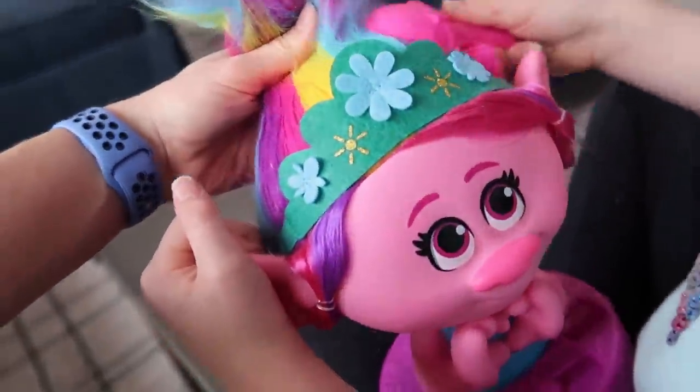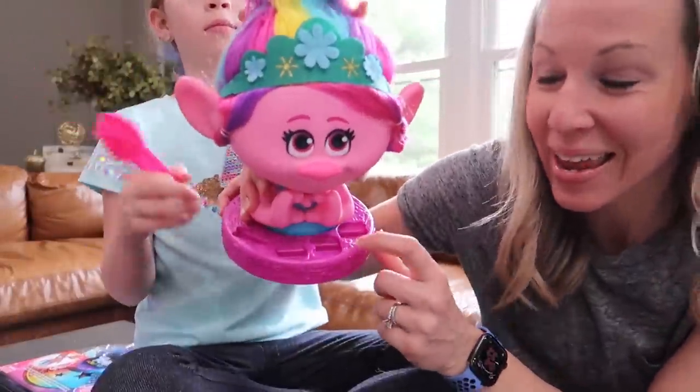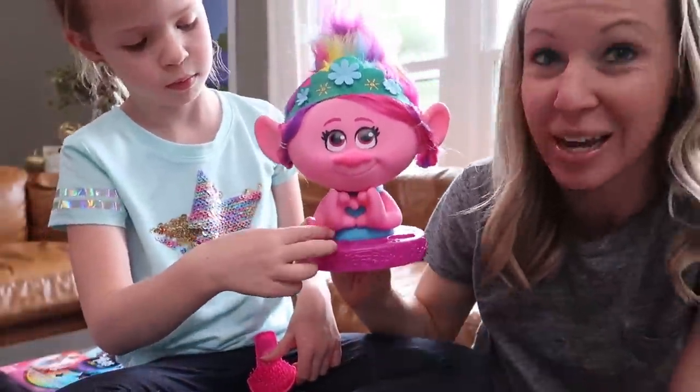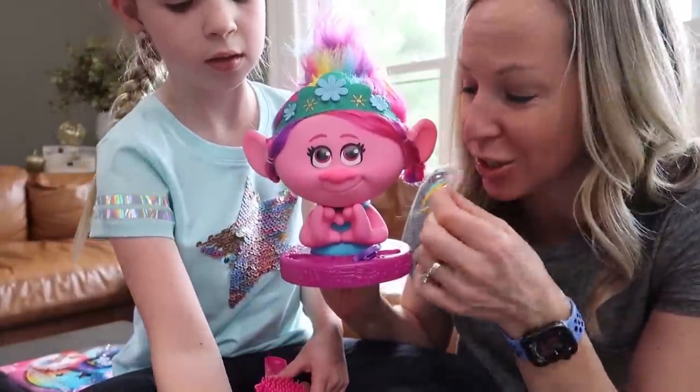Well, she's so cute. Yes. You have your Poppy. With rainbow hair. Rainbow hair, and then here there are little places to put all the accessories that come with it, the styling accessories, because there's a few cute little clips and a couple little hair bands too.